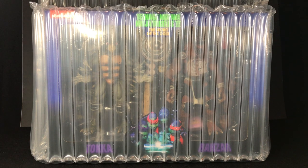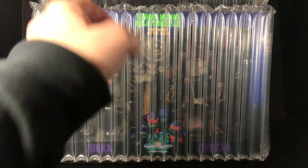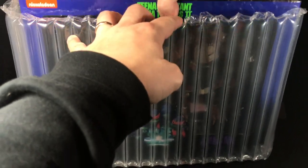And then finally, on the 8th, I was so excited. And it finally came, my giant box filled with Tokka and Rahzar. Now, when these guys came in the mail, they came in this awesome bubble wrap. And I like this bubble wrap a lot. This covers the package very nicely. It fits the outside of this very well. And then, oh my gosh, come on. I'm a little caught, though.